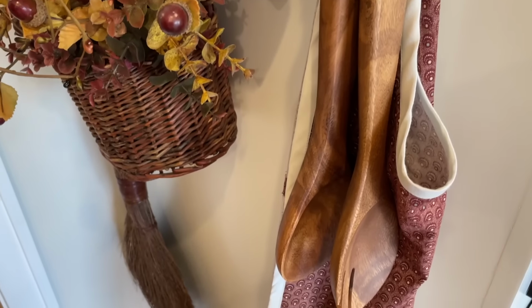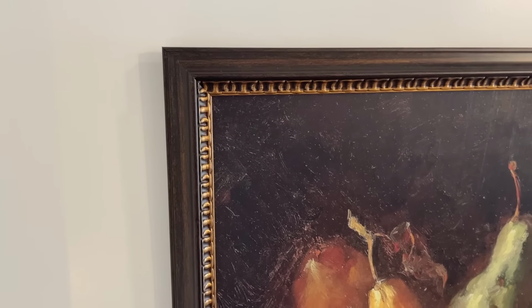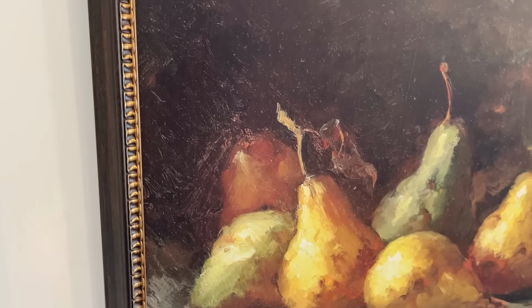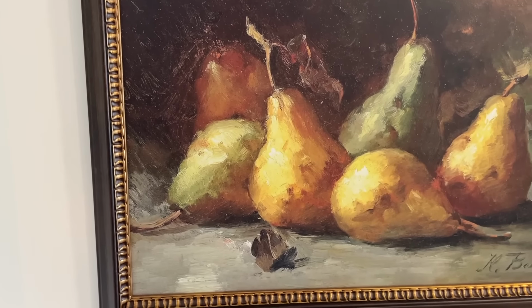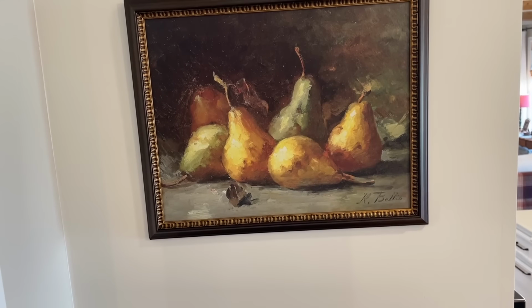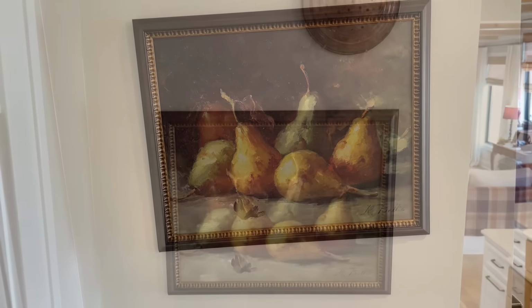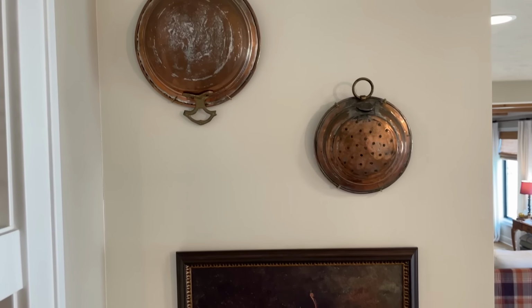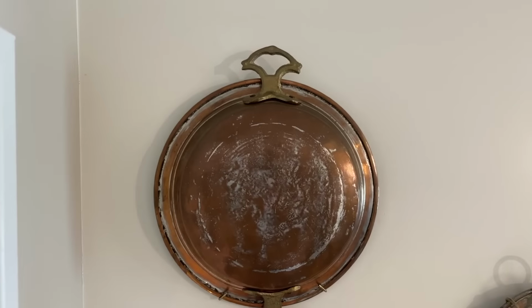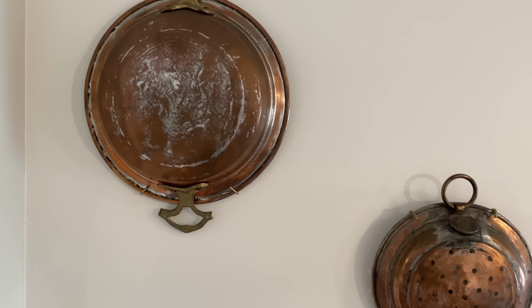I also added this beautiful apron that I got from my mom. She got it from a craft fair, and I just absolutely adore the primitive colors. This print is from Hobby Lobby. I'm sure you guys recognize it. I've actually attached it to this wall by using Velcro command strips. And my newfound find that I also got from Junk Stock this year at the fall was more of those copper pots. I love these.